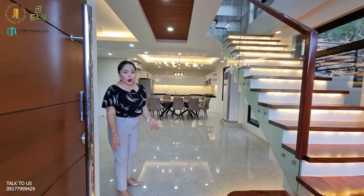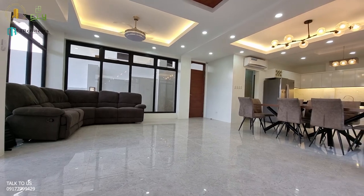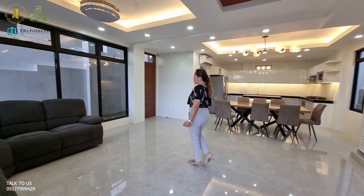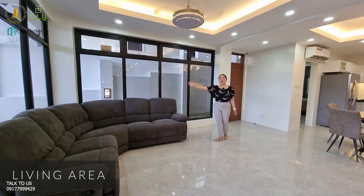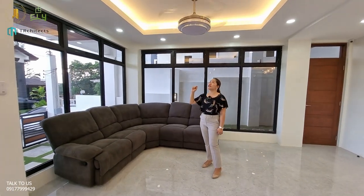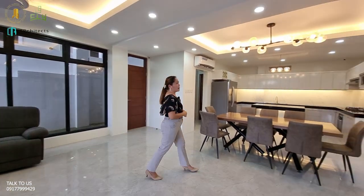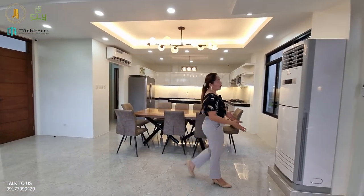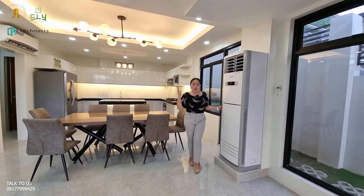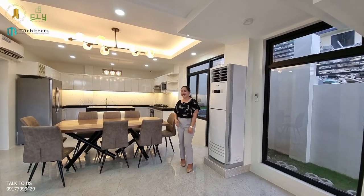So, this is the foyer which leads to the dining, the living area, as well as to the kitchen. This is our spacious living area covered with glass. And we have here a retractable modern ceiling fan on top. What makes this living area cozy is our floor mounted inverter type air conditioner. For the ground floor, we are using 80 by 80 porcelain tiles.